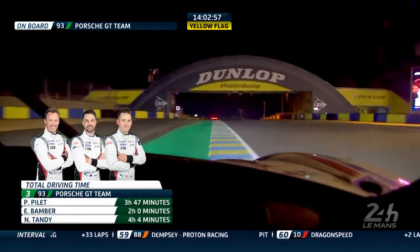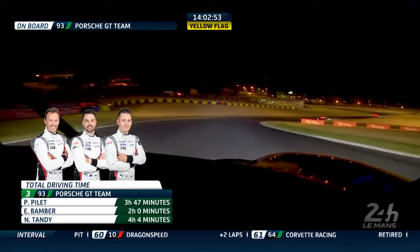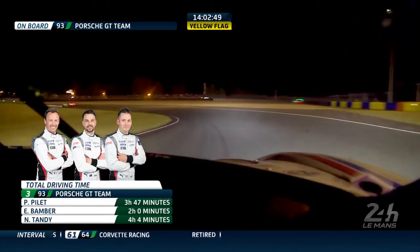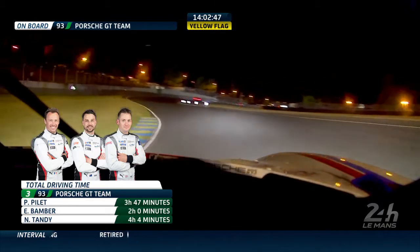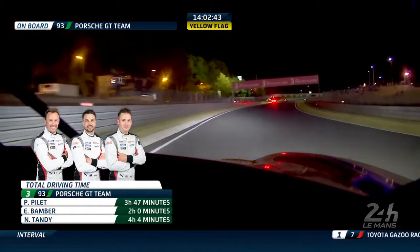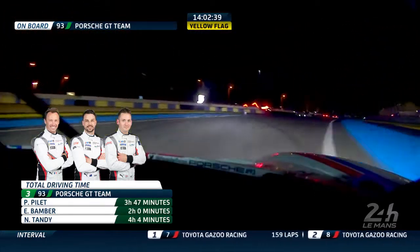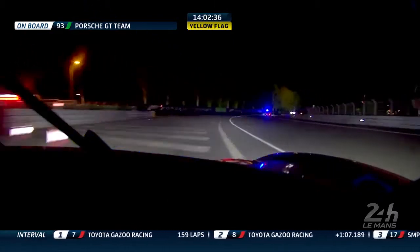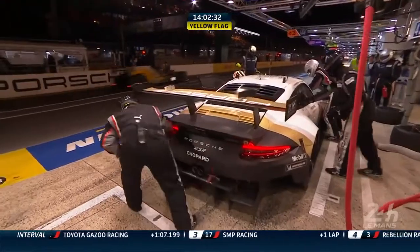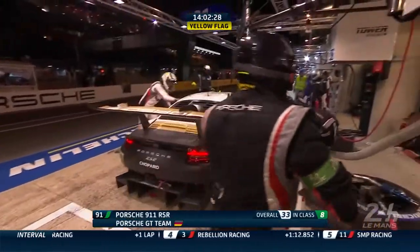Pile, Bamber, Tandy. Bamber and Tandy were teammates, winning the overall in 2015. Of course, Pele just passed Magnussen a couple of laps ago. He's pulled out a 2.5 second lead over him. So he's on it now, he's pushing, but sadly for him, he's at least a minute down the road from Christensen and Collado. However, as you said, he's only a minute behind the Christensen Collado battle, and so are the five cars behind him.